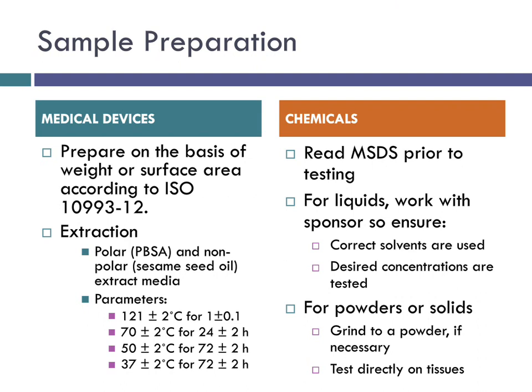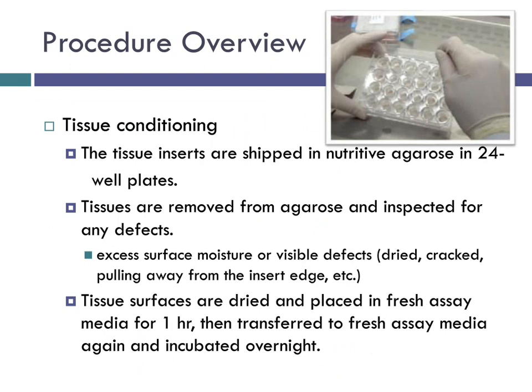So we get the tissues in, and we order them from suppliers, and they come in on 24-well plates, and then we remove them from the agarose that they come in on. We make sure that they're good tissues, that there's no issues with them. And then they're dried, and then they're placed directly into fresh media, ready for us to incubate them overnight so that they're prepared to test on.